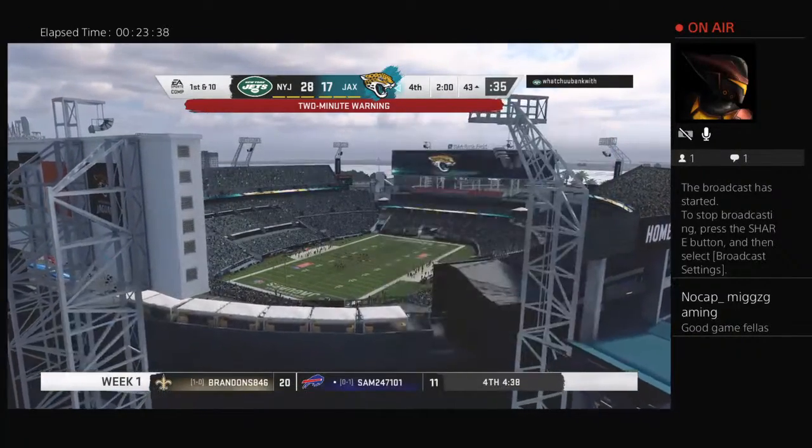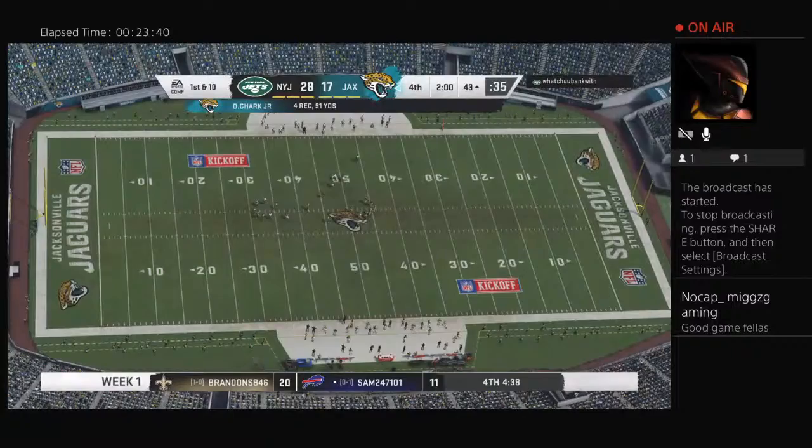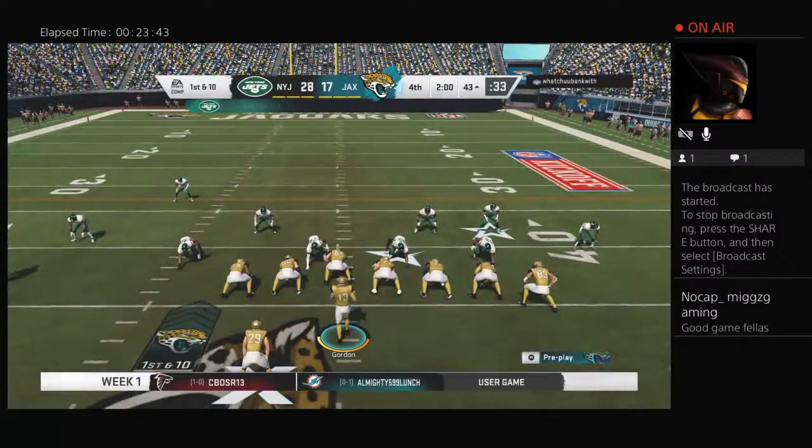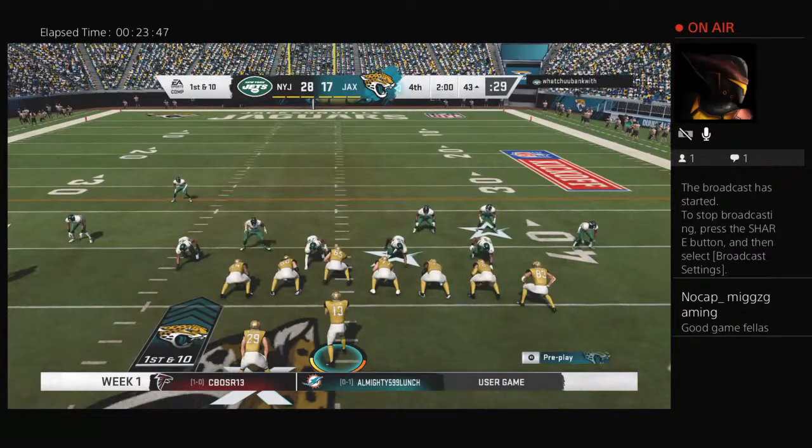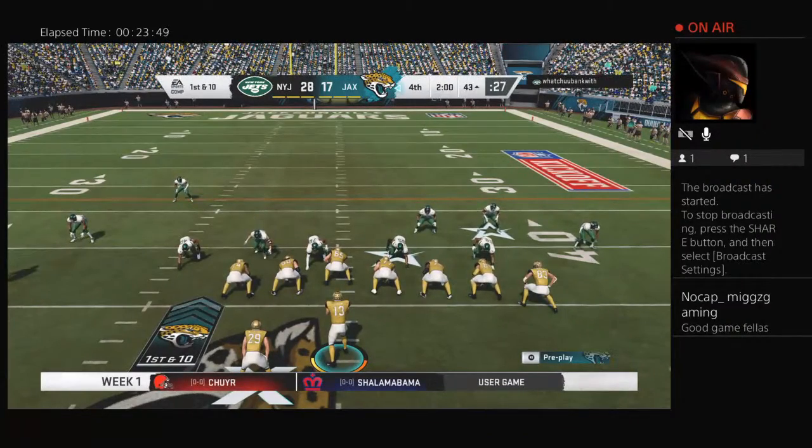2 minutes left to play in this football game here on EA Sports. So it's Jaguar football here as we welcome you back. And let's see what they've come up with offensively after having time to talk it over.